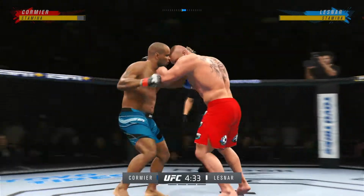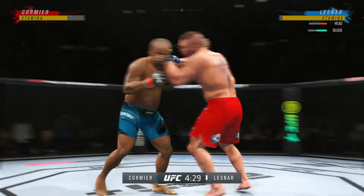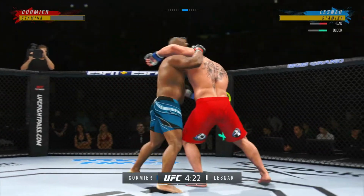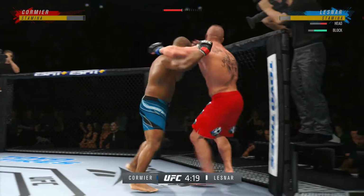Shot to the body, turned back by Cormier. His opponent's got him in the clinch. He needs to break away. Now some uppercuts. He better move, John. He cannot take these uppercuts from this position.